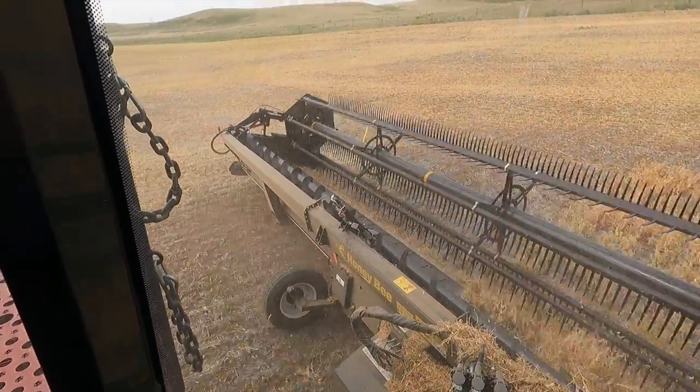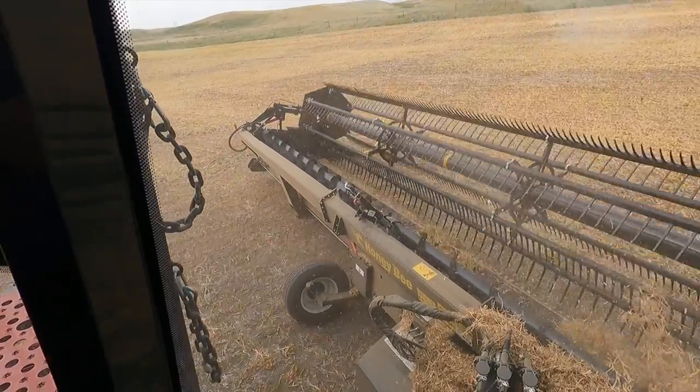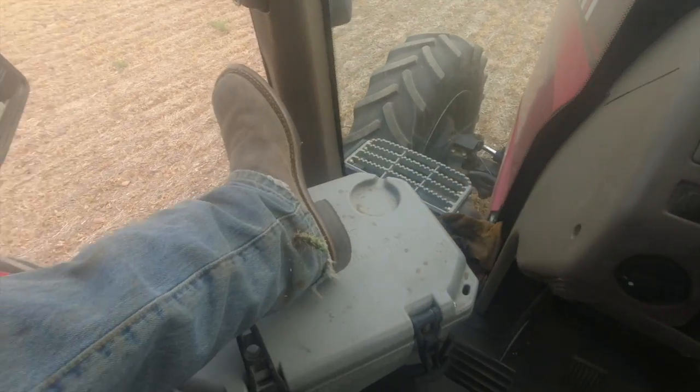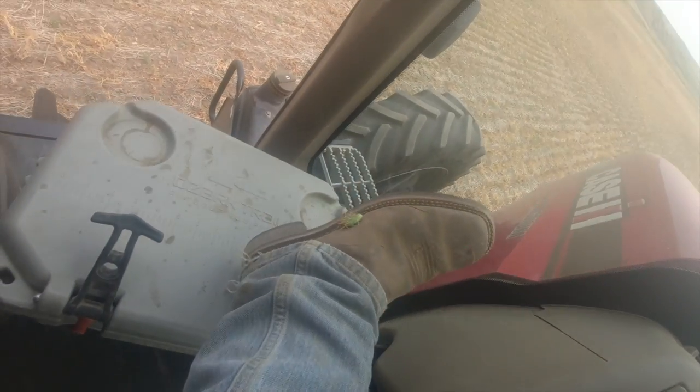That part I really like. Right, the finish of the field is so much nicer. Glad I'm wearing boots. Prickly pear. Walked through one, didn't realize it. Stuck in my pant leg and in my boot.